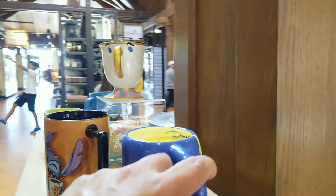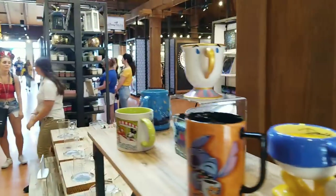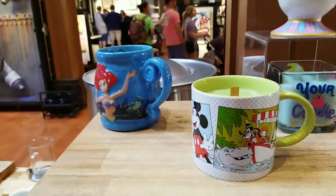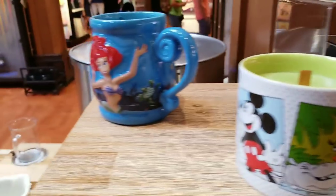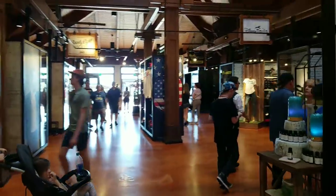Got the Donald Duck butt cup candle. Very neat. It's a good idea to make candles out of the coffee mugs. I have so many coffee mugs at home, I could probably do that. You get some good inspiration when you come through sometimes.